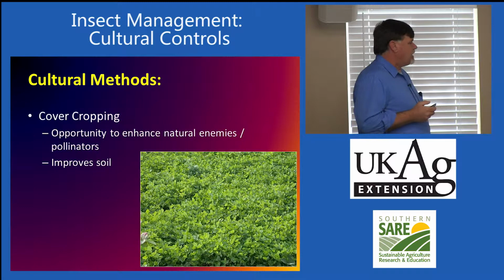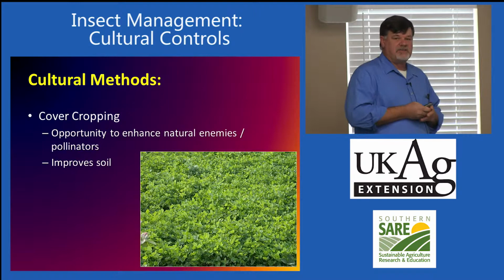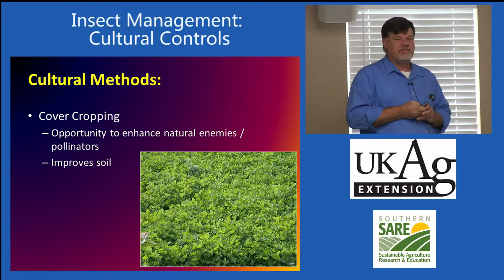Cover cropping is also very important. Again, not only for the horticultural aspects of the cover crop, building the soil and helping to suppress weeds, but you're also helping to keep natural enemies there. You're increasing natural enemy populations. You're benefiting pollinators with the correct selection of a cover crop.